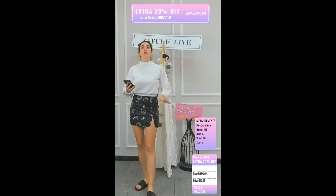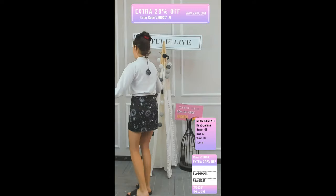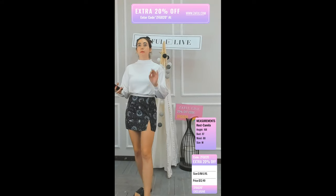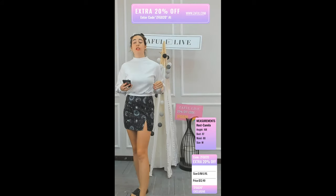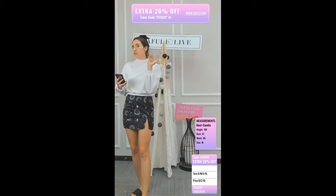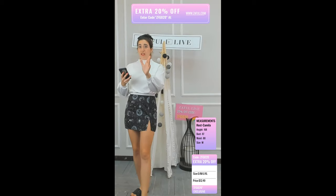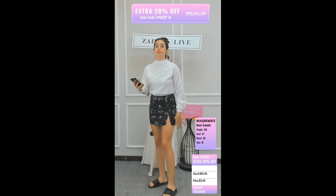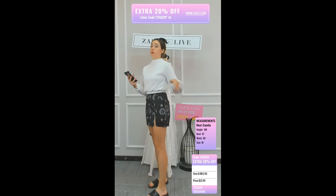So coming back to this, it's called Sun Moon because it has a lot of suns and a lot of moons all over, and stars as well. Sun Moon Star print slit mini skirt. Black is the only color we have, and right now we have small, medium, and large. We have extra large, but it's not available right now. Maybe in your country it's available, I'm not sure. I told you that this fits like a size bigger. I'm a medium, I'm wearing a small. So if you're large, you can wear a medium. I like that.